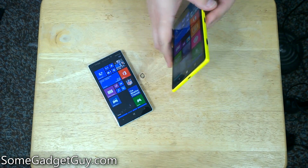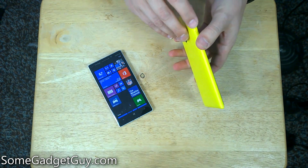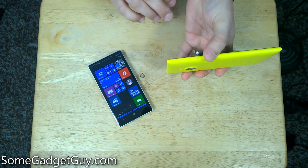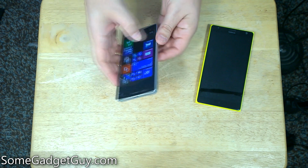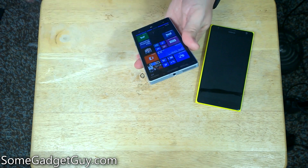But lastly, just in terms of fit, finish, and ergonomics, one of the major things that actually kind of bums me out about the 1520 are these little doors right here. So we've got the memory card and the SIM card slot. On the Lumia Icon, we've got this little door right here at the top. It matches the rest of this metal finish. It blends in perfectly. Everything locks together in a really nice, clean, tight package.